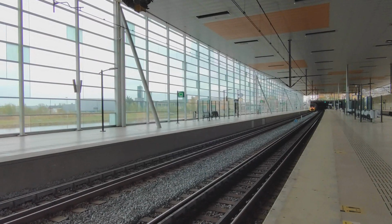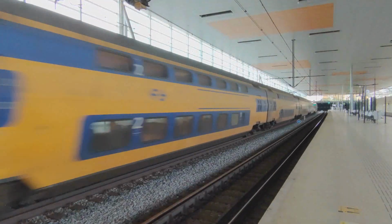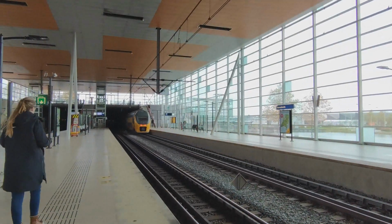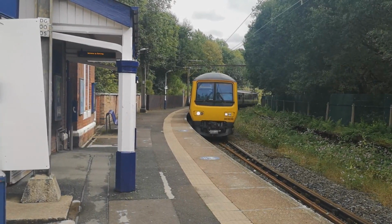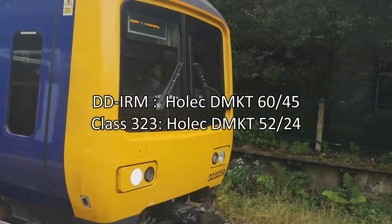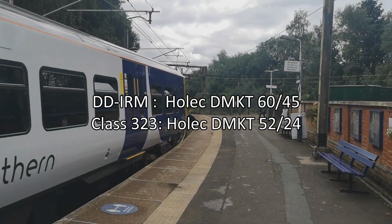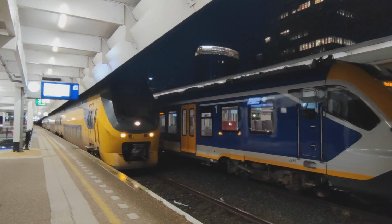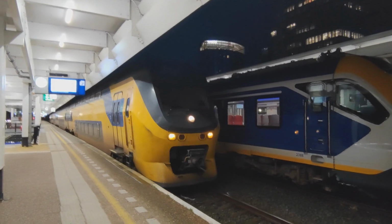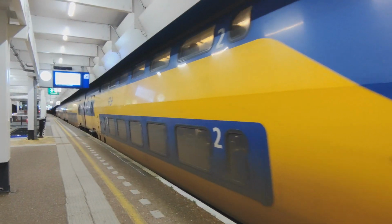The original traction motors fitted in 1994 were Holec DMKTs on a GTO system, which viewers from the Midlands are probably thinking, wait a second, that name sounds familiar. And you're right. Whilst not the exact same type, the old DD-IRM motors are very similar to those on the Class 323. This alone is very surreal, but it's cool to see their influence spread to another country like this. Thanks to this similarity, when hearing the train depart from the outside, the old DD-IRM motors are one of the best sounding trains out there. I repeat, from the outside.